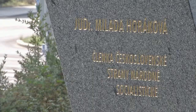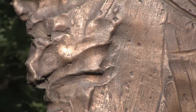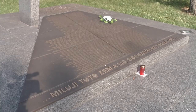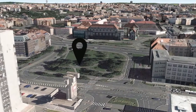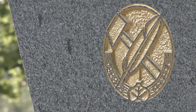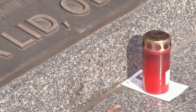Milada Horáková Memorial is composed of a stone pedestal with a stele, and there is a bronze bust on the top of it. The pedestal carries some additional information, namely the list of victims of the communist regime. It is situated in Hrdinů Square, in the park in front of the building of the Supreme Court and Pankrác prison. Milada Horáková was active in the resistance during World War II. She was known for her open criticism of communist practices and of their takeover of power in 1948. She was executed in 1950 after a staged political trial.